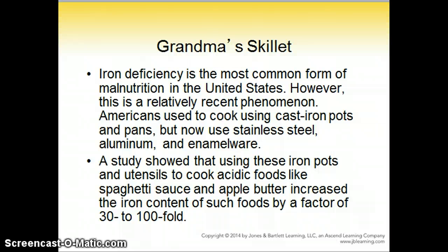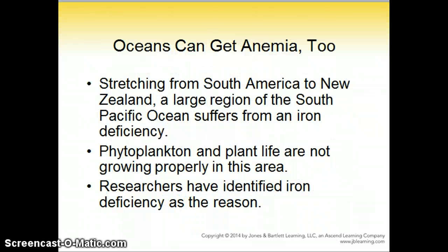Grandma's skillet: when we look at the cooking, we know that cooking in an old cast iron skillet increases the iron absorption in foods, and that is a good way to increase the iron if you can cook in a skillet. Many people have gone away from that and are using Teflon skillets, so we're having more iron deficiency as a result of a change in even just the utensils we're cooking our food in. We know then that the plankton and plant life are having issues, and our oceans are becoming anemic.